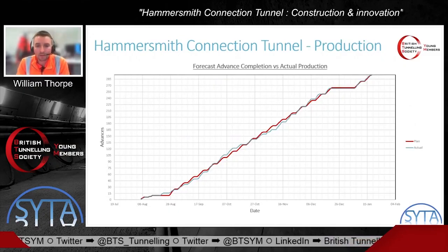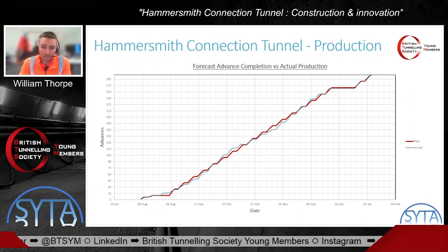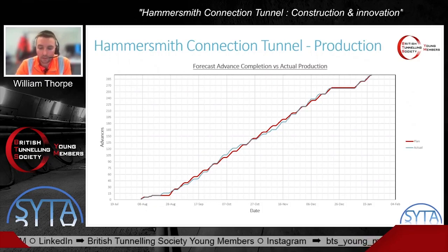So this graph shows the actual production achieved during the construction of the tunnel. The primary lining of the tunnel was fully constructed within just under 6 months. It began in August of 2018 and was completed in January of 2019. On average, we achieved an advance rate of around 20 meters per week. And as you can see, we managed to meet the program quite well and stuck to our target advance rate.